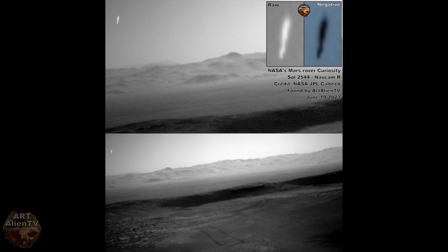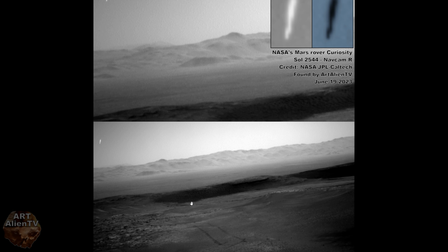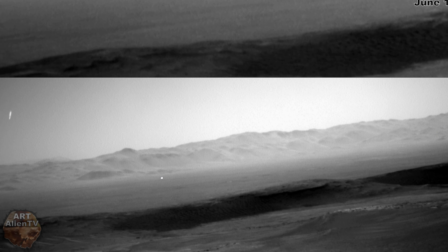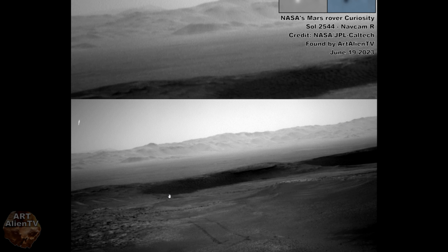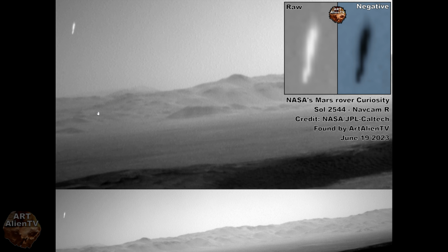This is going back a few years, this one. Sol 2544. But I found it recently. And there's the whole image at the bottom. You can see the rover tracks here. Now, in this image, we're looking away from the mountain and looking at the edge of the crater. We're near the middle of the crater here. And that's the crater wall in the background, which is about 40 miles away or something. It's ridiculously far away. And then we have this really large streak, a white streak, which may be a meteor.